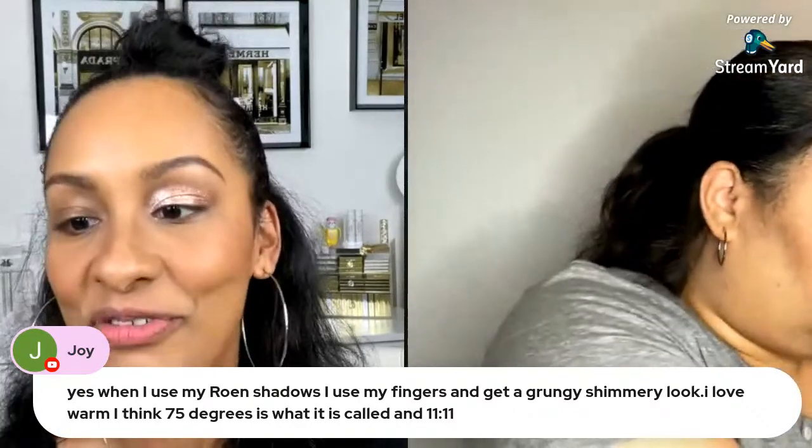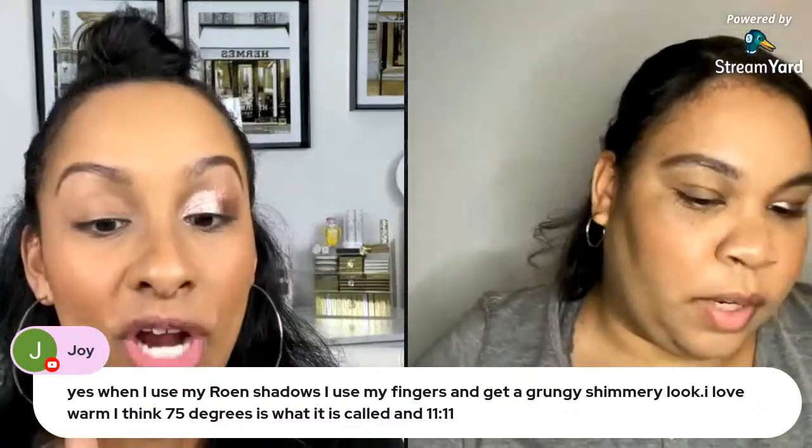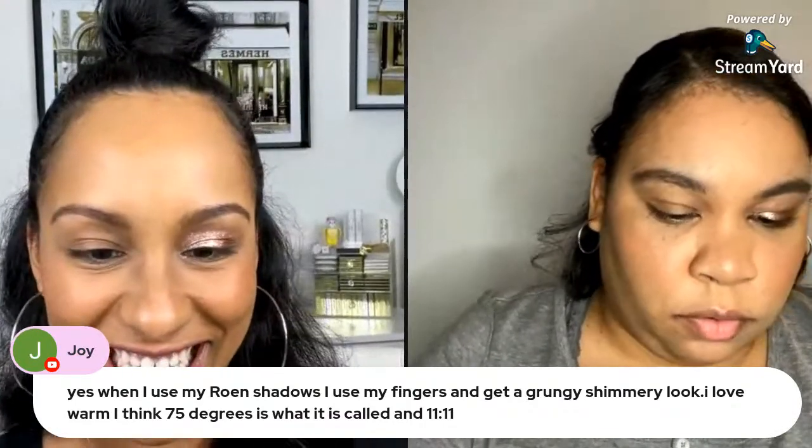I love warm. I think 75 degrees is what it's called. And the 1111, yep. We're actually going to do some comparisons and just do a little swatch party for you guys when we're all done with our swatch. I'm going to clean it up with a little bit of eyeliner. I'm just taking Statuesque and I'm going to put it on my lower lash line while you do that. Kind of pull the look together.